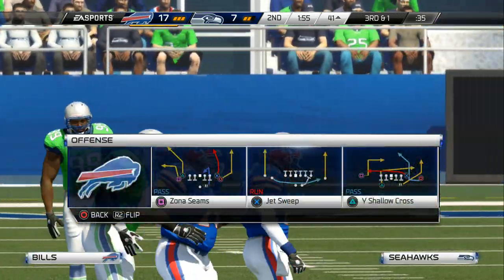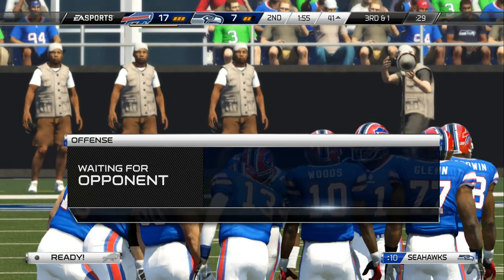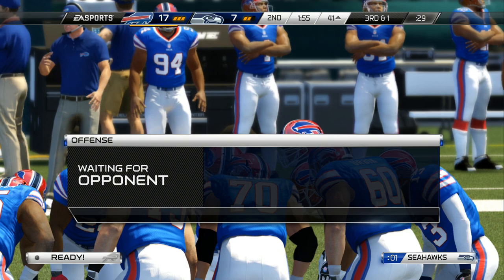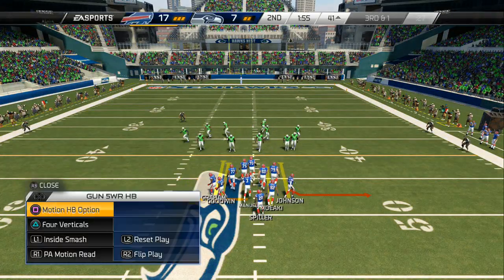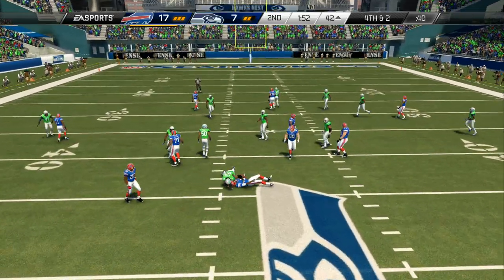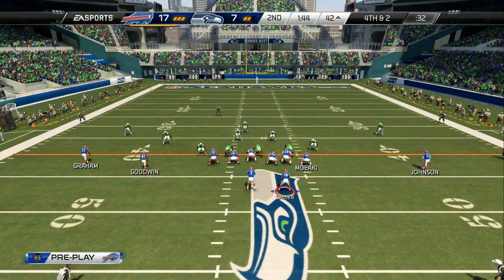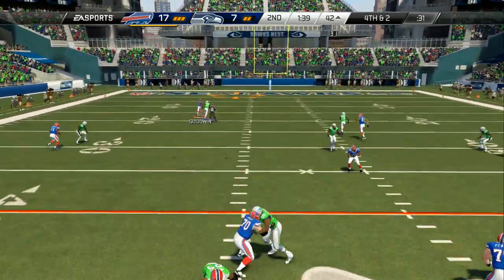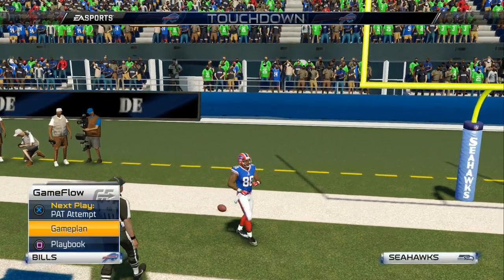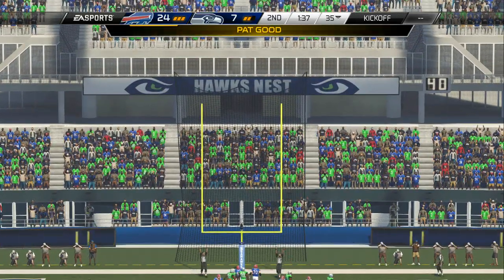Trying to go deep down the field against this cover two. That's not the spot you want to go. You want to look underneath or right down the middle. How about that route and catch for the touchdown? Terrific job. Count it.